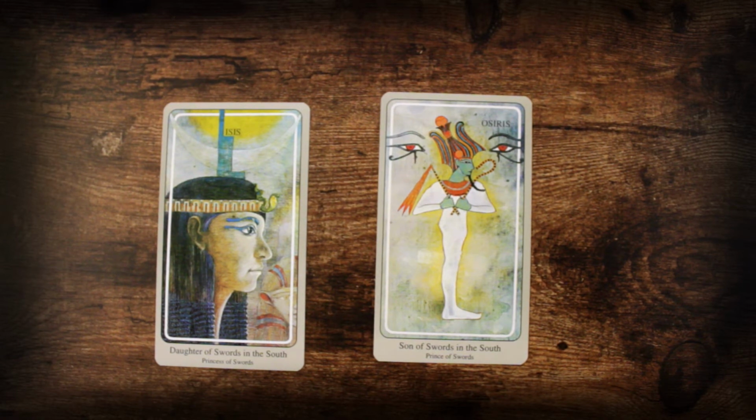The son of swords pictured here is Osiris. Osiris is said to have taught agriculture to humanity. He's also a dying god deity to the Egyptians, which calls to the Christ. He was destroyed by his brother Set, his body was reconstructed and embalmed by Isis, giving him eternal life.